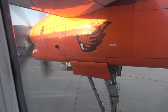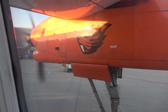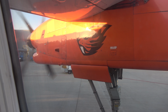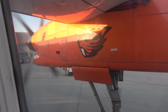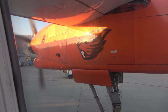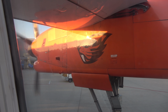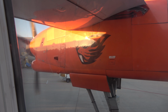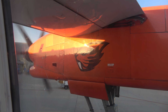Staff on board Alaska and Horizon was excellent. I had no complaints about the staff at all. Service was great, what there was. Flights to and from Vancouver were so short that there was no onboard service, but that's okay. Didn't really expect anything on that short of a flight. Watching the turbo spin down. Very avgeek thing to do.